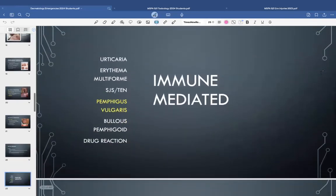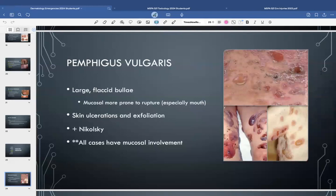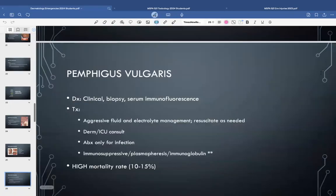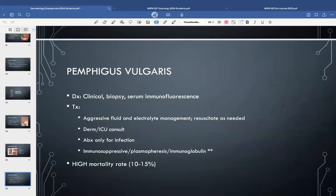Pemphigus vulgaris versus bullous pemphigoid. Now, pemphigus vulgaris actually has a fairly high mortality rate if you don't catch it. It's large flaccid fluid-filled blisters that are more prone to rupture, skin ulcerations, exfoliation, and again, the positive Nikolsky, and mucosal involvement. These are going to be 40 to 60-year-old patients. It's an immune-mediated rash, possibly caused by drugs, medications, ionizing radiation, pesticides. Again, you could diagnose it with a biopsy, serum fluorescence. Diagnosis is clinical. Do fluid and electrolyte management, resuscitate as needed, and antibiotics only if they in fact need them. Eventually they'll need some sort of immunosuppressive therapy. Ask the derm what they will do.